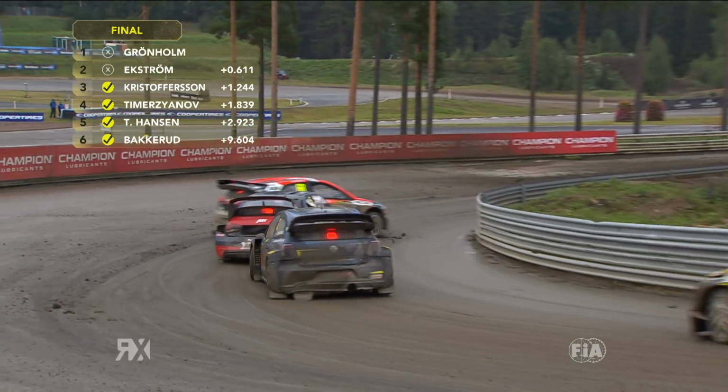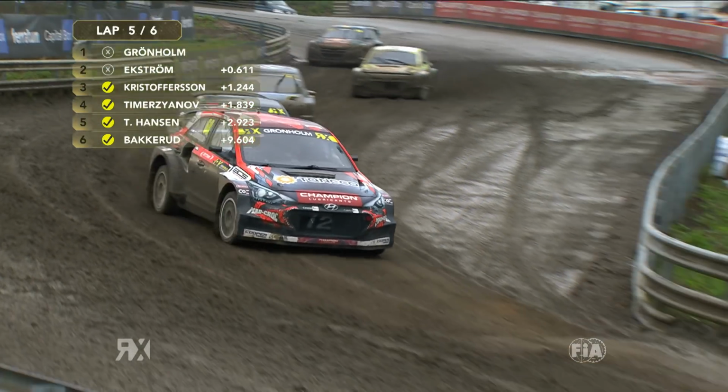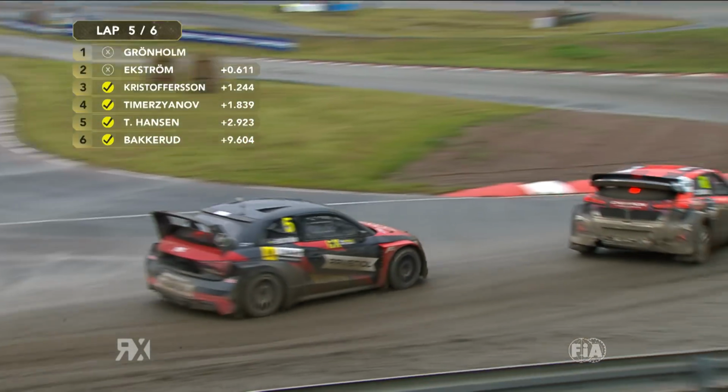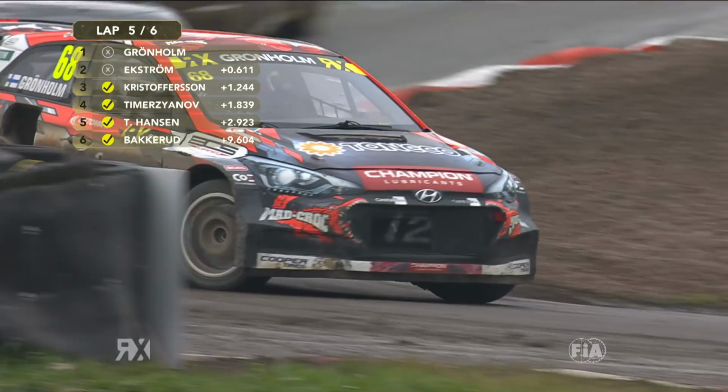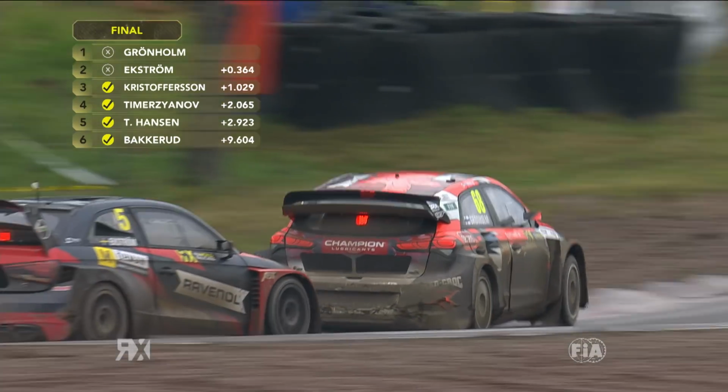They are dicing with grid levels. Gronholm's got nothing through that hairpin. He's trying everything he can. If he doesn't go, Ekstrom has to. Yeah, one of them has to split the strategy. It'll make more sense for Gronholm too, because he's got more of a gap. Gronholm's going to go standard lap. He goes to the left, and he's gone with him.